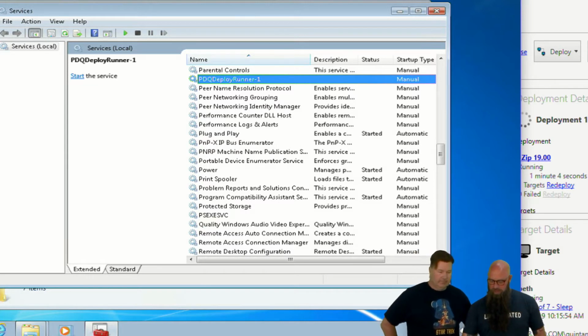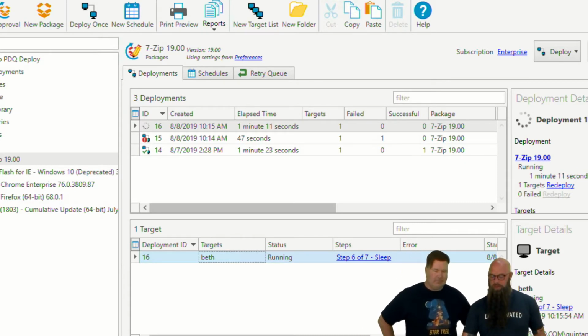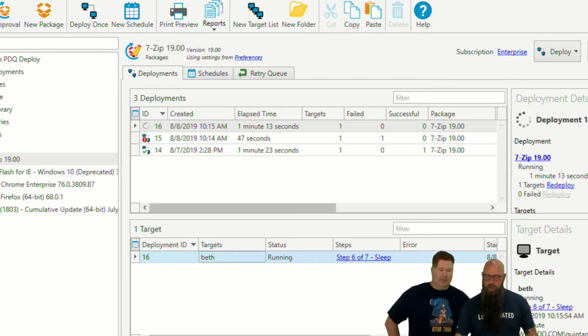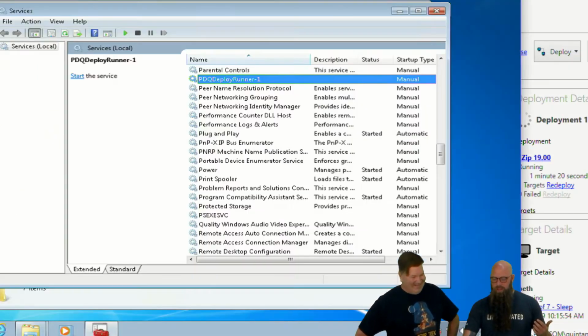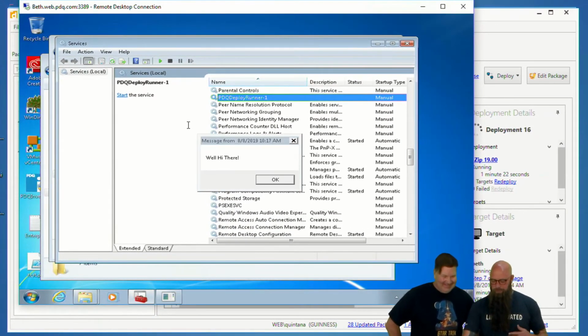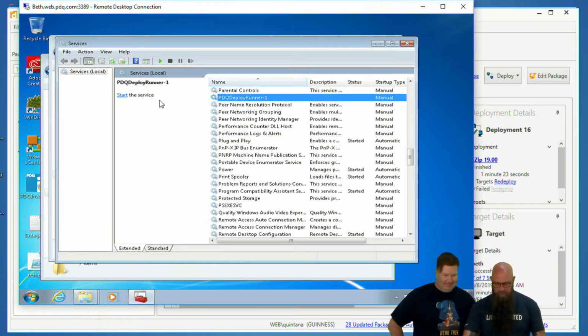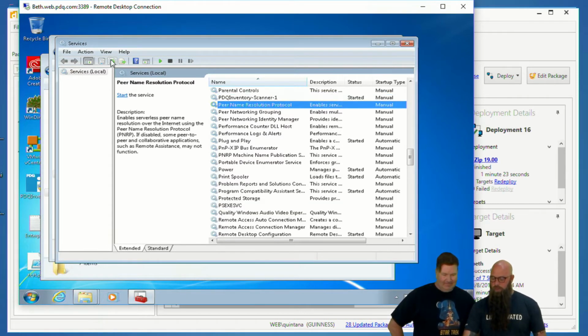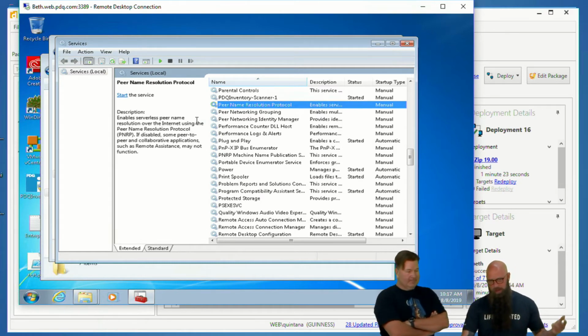Now in this case, we've got a timer on 7-zip. It's going to sleep for, I think, 60 seconds, just so you could see what's going on because it would happen so fast otherwise. But why is this important? Number one, I'm going to close this window. And there's that message. So we'll say OK. And then if we hit refresh, we should see deploy go away. We do have it set to do an inventory scan afterwards. So there's now the inventory scanner service, and it's kicking off a scan.